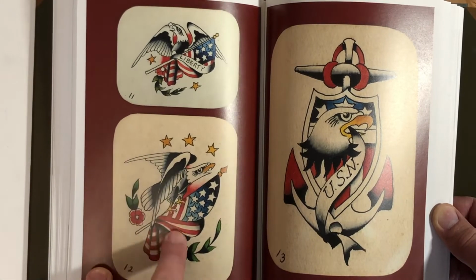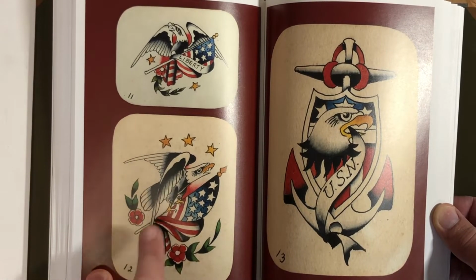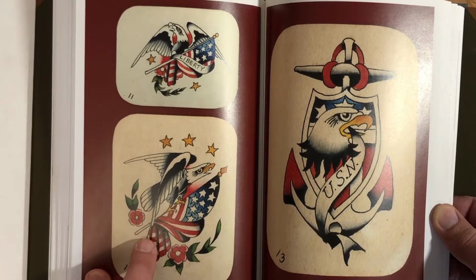So that's really smart tattooing. As far as the design goes, that's maybe one of the best designs I've seen of his so far. It's really, really smart.